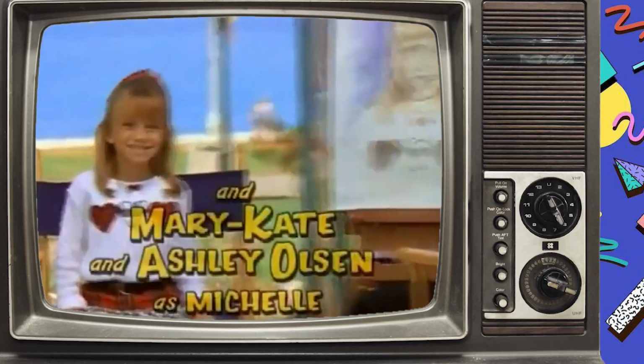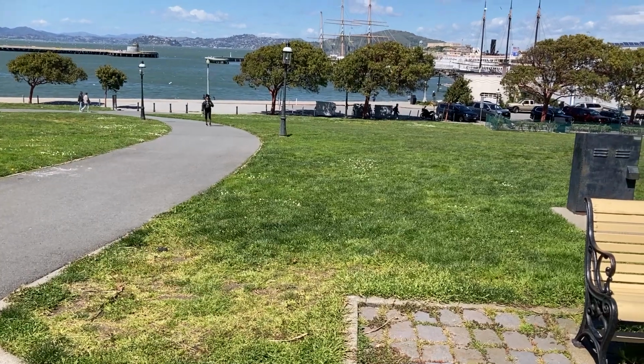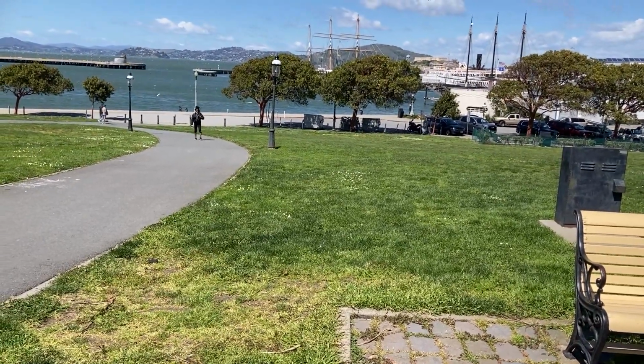Did they have to pay their cartoonist twice? Anyway, another shot that doesn't quite match up because I think the park lights have changed. But this is in the general area.